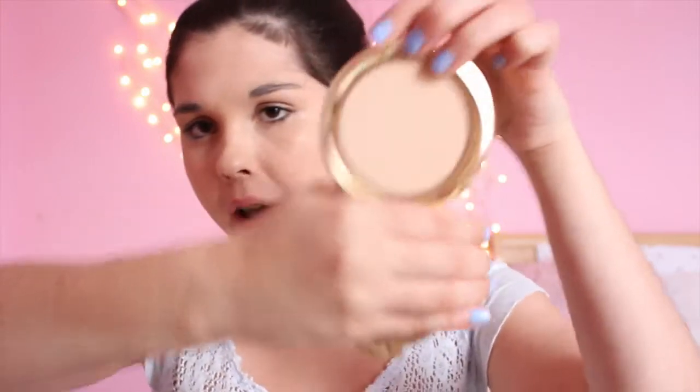We're gonna move on to the powder. Now, I don't wear powder all over my face because I feel like it's just too much makeup, so I only put it right where I put my concealer. I found this Milani powder foundation, and I got it in the lightest shade, and I have been loving this so far. It's like a powder, but it's not like grainy. It's really smooth and soft, and I think this is my favorite powder.